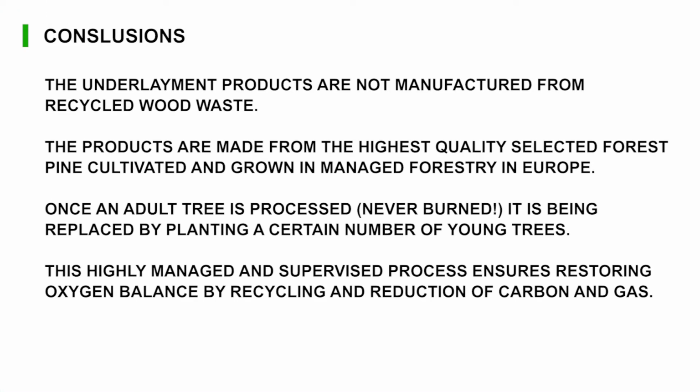Conclusions. The underlayment products are not manufactured from recycled wood waste. The products are made from the highest quality selected forest pine cultivated and grown in managed forestry in Europe. Once an adult tree is processed, never burned, it is replaced by planting a certain number of young trees. This highly managed and supervised process ensures restoring oxygen balance by recycling and reduction of carbon and gas.